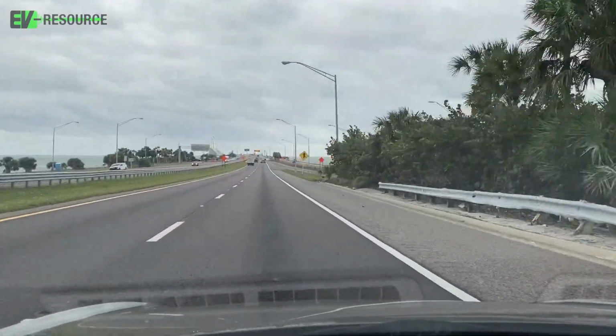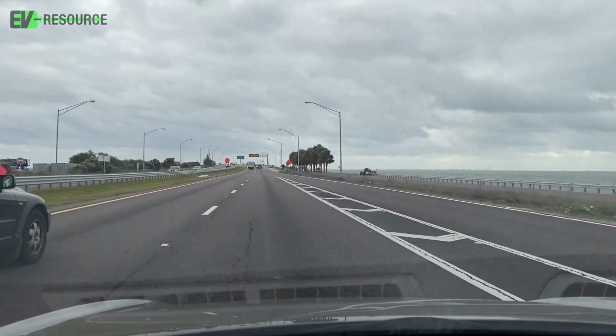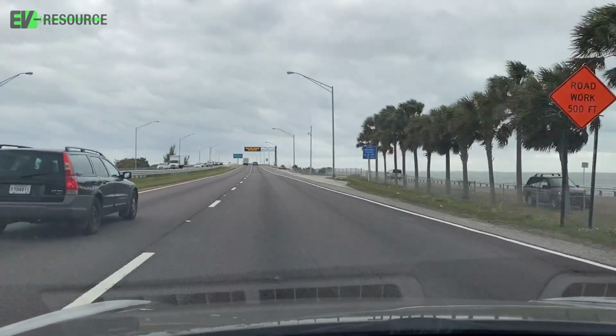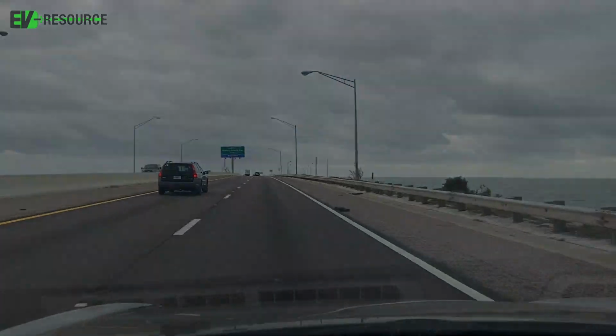Naturally, I learned a lot more about the car and the experience, so I wanted to share this with all of you. Should you rent a 6-year-old Tesla off a Turo and drive 1,000 miles away from its home? I'll answer that question and more.